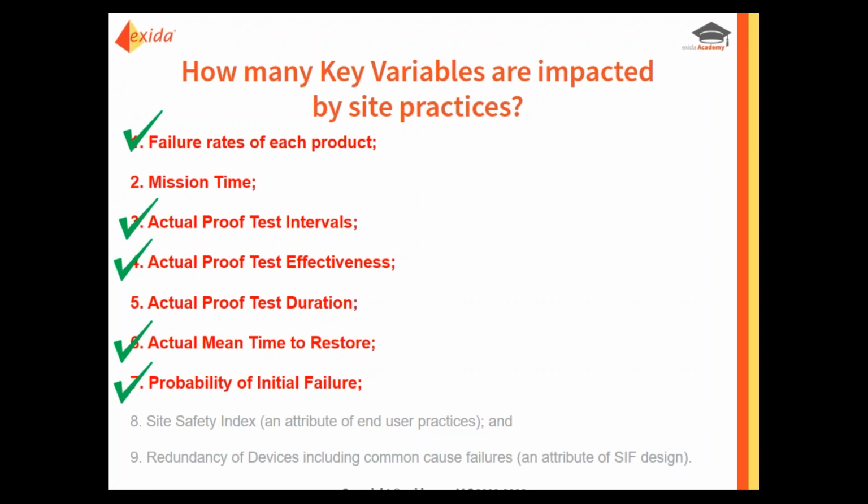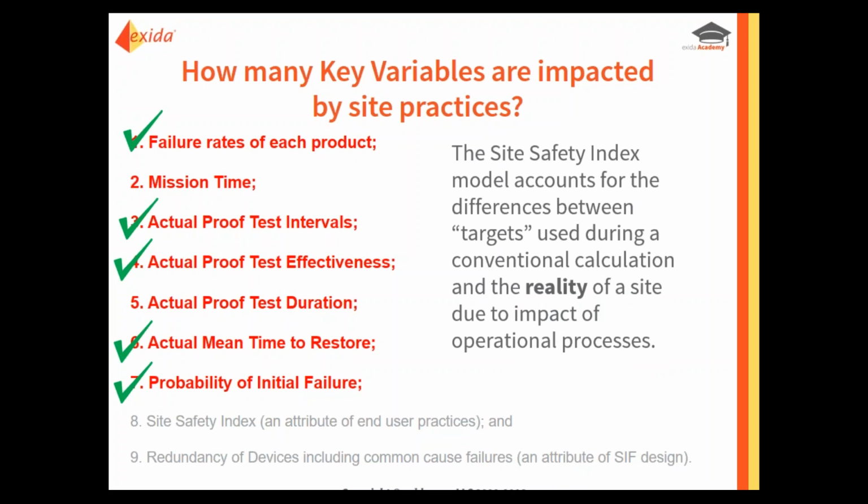And the Site Safety Index actually models and accounts for the differences between targets used during a conventional calculation and the reality of a site due to the impact of operational processes, right? Because you might get this FMEDA and not know, or maybe your certificate has these failure rates on them, and that third party didn't disclose what your SSI rating was. Maybe they gave you these failure rates. They look fantastic on paper. Why? Because they gave you failure rates for an SSI 4.